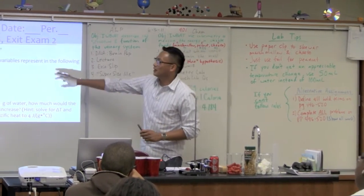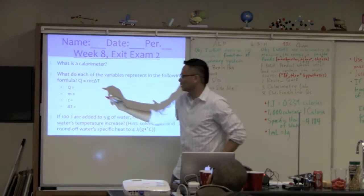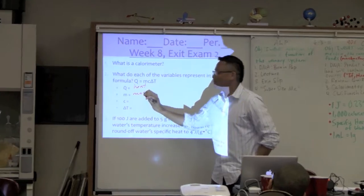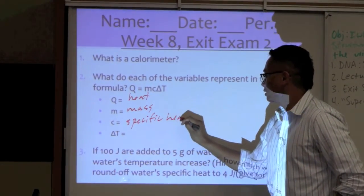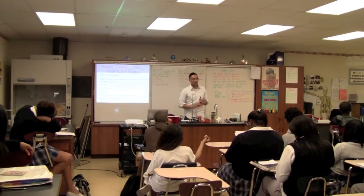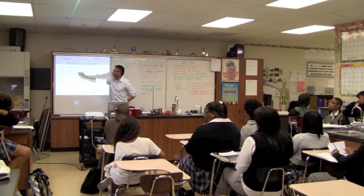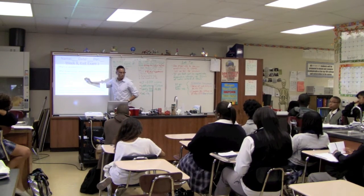Okay. Number 2, pretty much everyone got these right. Q represents heat. M represents mass. C represents specific heat. Delta T represents change in temperature. What about half of you guys missed was the units. It's joules, grams, and what's J over GC?